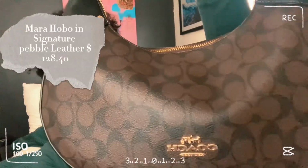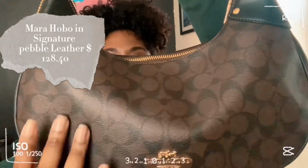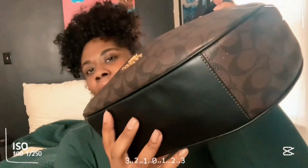It's down here. I got this beautiful bag. She is so gorgeous. She is called the Mara Hobo. It is in their signature and it is in their pebble leather and also in their, like, I think it's called the glove leather right up here and down here.